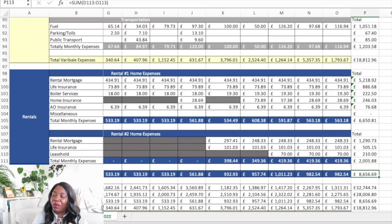But these rental properties, I think I've said this in a rental property video, are what I call self-sustaining, because I get enough income from them that I'm able to pay these bills and also able to save some money. So that makes me really happy. So just over 8,600 is what I was able to spend on them.